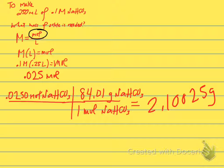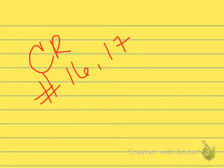Does this make sense? Okay. So what I'm going to have you do on page 441, I believe it was, in here, there are some practice problems. Okay, chapter review. This is chapter 13, numbers 16 and 17, and I'll cut you loose to work on that. And I'll float around.